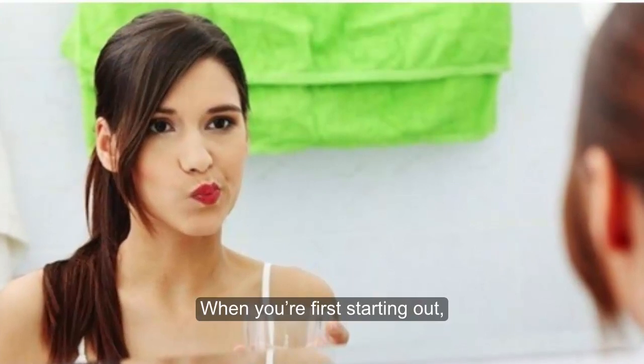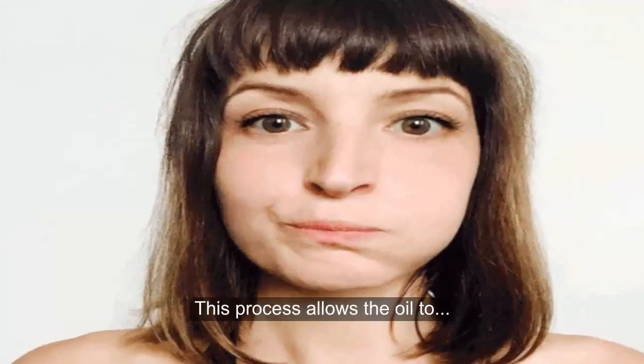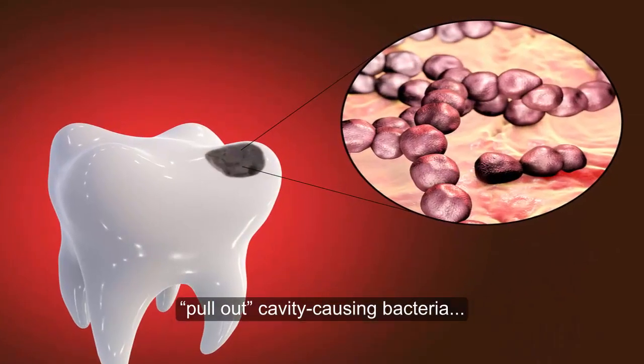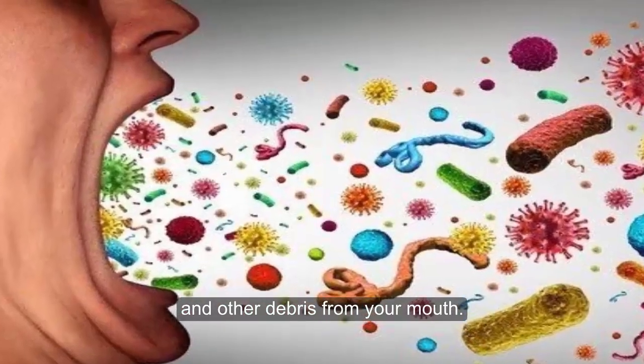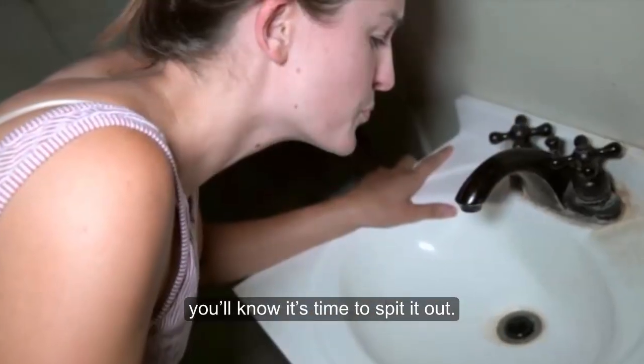When you're first starting out, you may want to try it for just 5 minutes at a time. This process allows the oil to pull out cavity-causing bacteria and other debris from your mouth. Once the oil turns thin and milky white, you'll know it's time to spit it out.